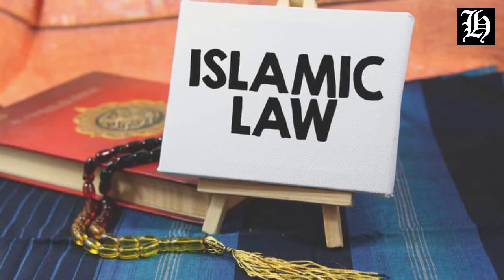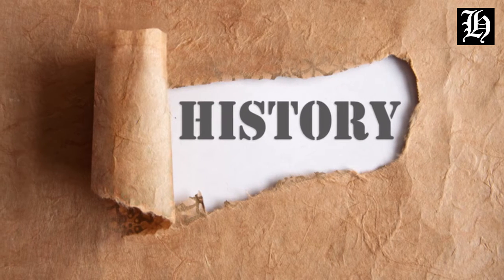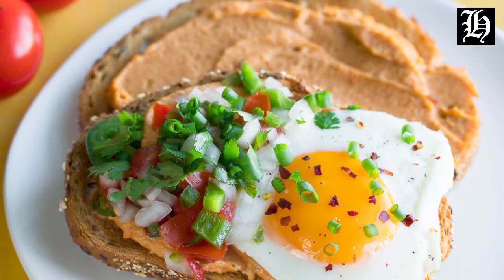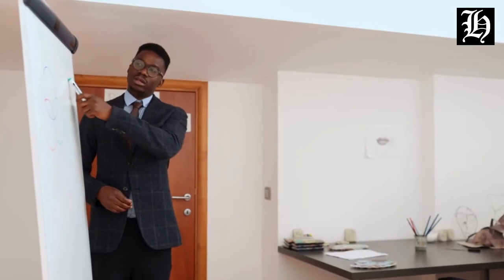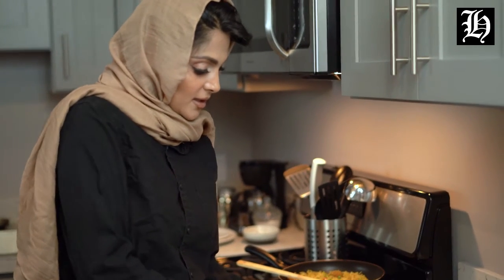Incorporating halal hummus isn't just about adhering to Islamic laws, brothers and sisters. It's about embracing a dish that is rich in history, flavor, and nutrition. So whether you are spreading it on your morning toast or dipping your veggies in it, halal hummus is a testament to a mind-fulfilling way of eating. It's not just about what is in your hummus, but about bringing a piece of tradition into your kitchen. One traditional and delicious scoop at a time.